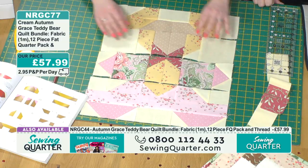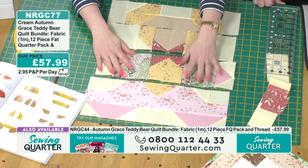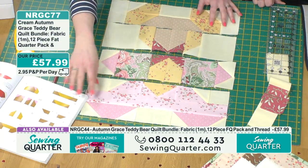We've got about 2 minutes. Well, now you come to the point where you attach all of the segments together. So you've got all your rows. I've done those ones at the bottom.